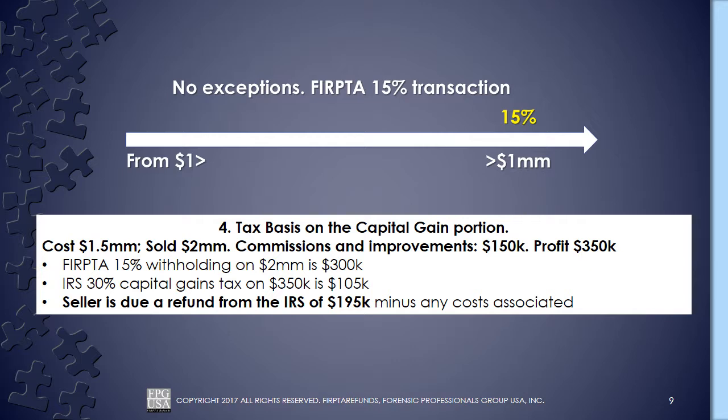So here the example is it cost $1.5 million, they sold it for $2 million. The commissions and improvements are $150,000, which raised the cost basis from $1.5 million to $1.65 million. The profit, therefore, is $350,000.